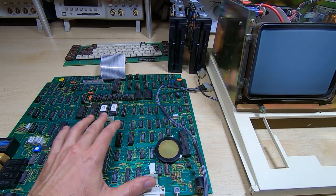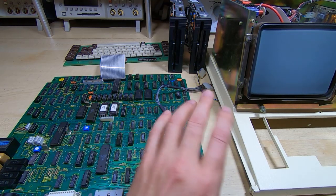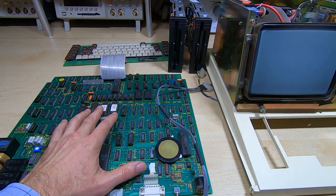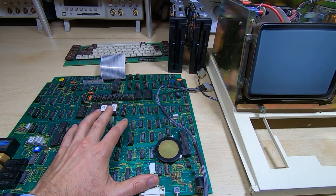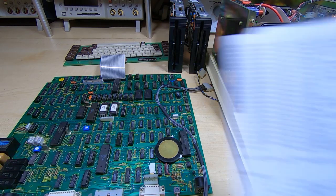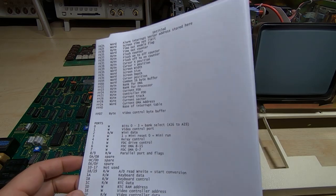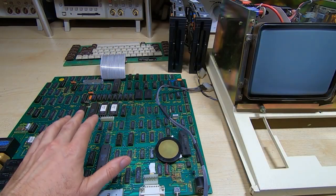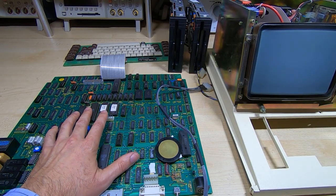But what I wanted to do in this video was just a quick catch-up for anyone that has been following this series on these repairs. And if you were getting involved with these repairs, then you'll know that I put out a request for anyone to help me reverse engineer the firmware. So this is the disassembly listing that I've shown in previous videos. Also, I wanted to reverse engineer the hardware and try and get some schematics put together.